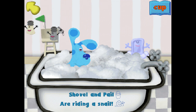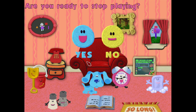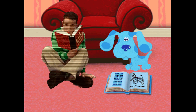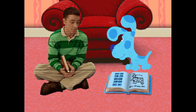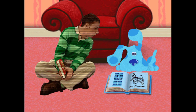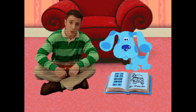Let's go. Are you ready to stop playing? And the little car saved all the animals at the zoo. Hey, Blue, did you work on your word book? Can I see? Whoa! This is amazing! Wow, thanks for helping Blue with her book.